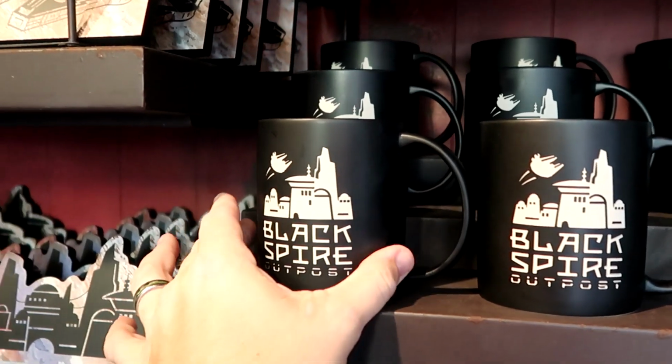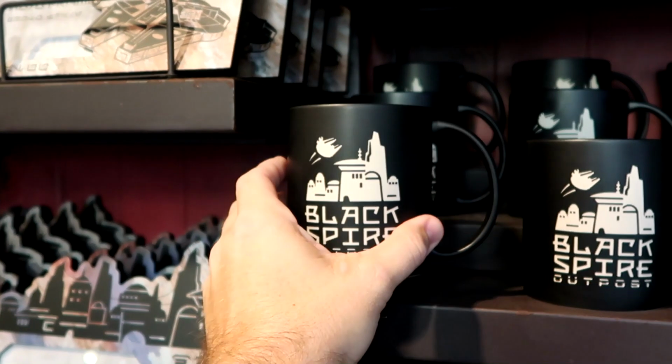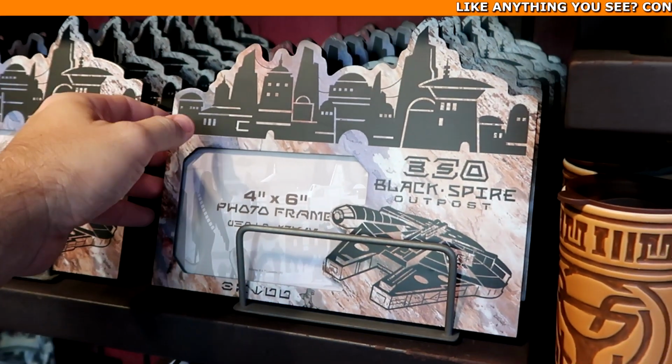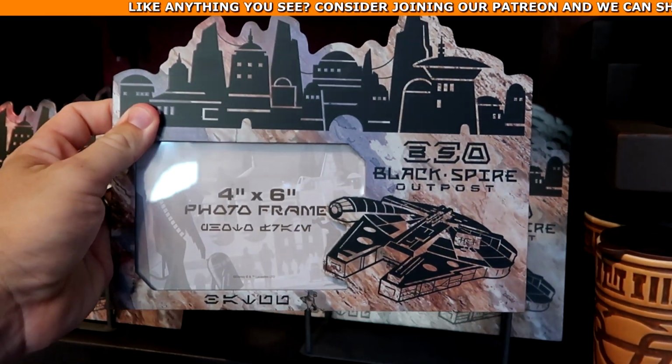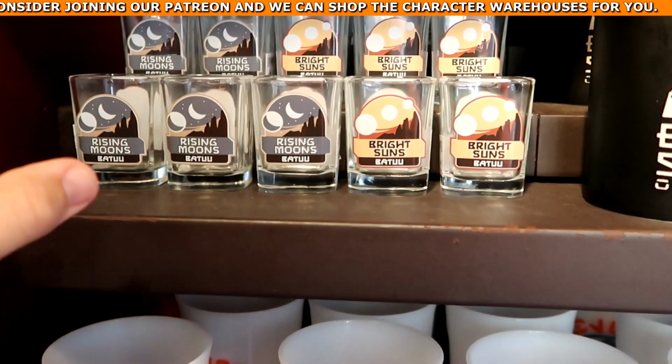Look at that, it's like indented with Black Spire Outpost. The other side says Batuu, $16.99. And there's another new offering right over here. This is a really nice 4x6 picture frame. Again, Black Spire Outpost on there. You have the Millennium Falcon. That is $30. A few other new offerings here.